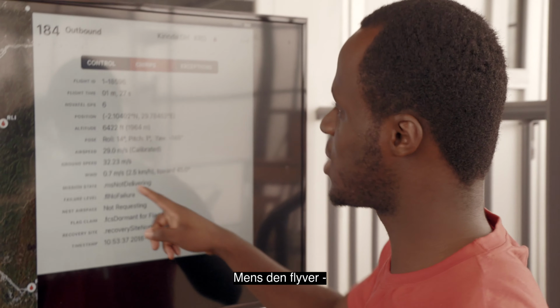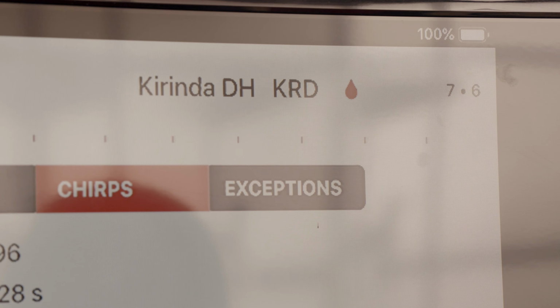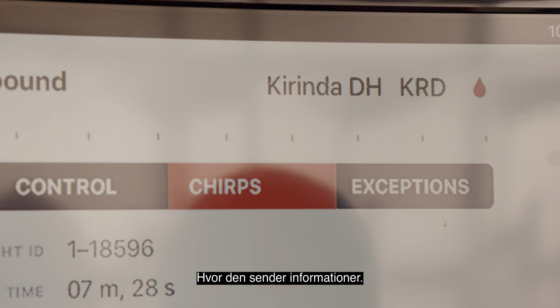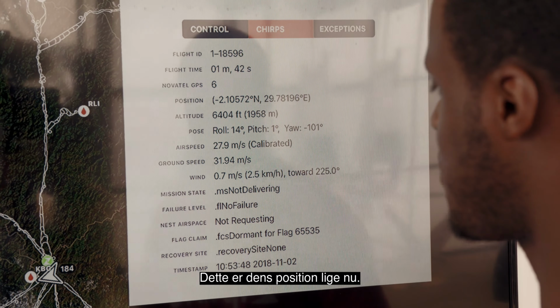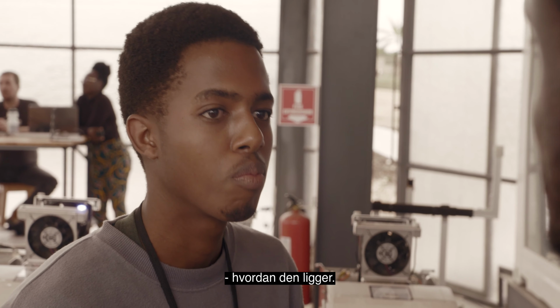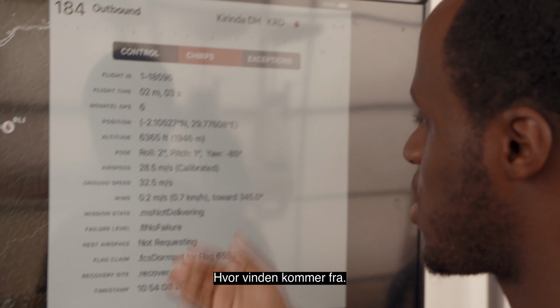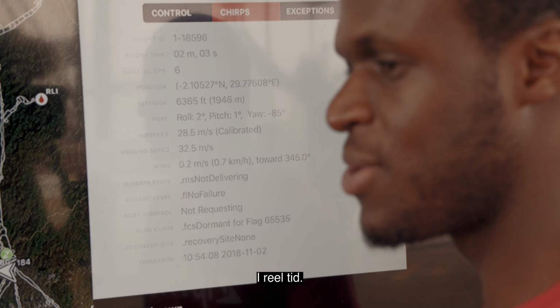But when it's flying, it's collecting all this kind of information. Do you remember the sensors that you asked me about? You see, it's communicating with us at least every 20 seconds, sending all this information. This is its right position right now. This is its altitude. This is its roll. The roll, it's like, which position is it? And we also know the ground speed, the air speed, the wind speed that it's flying in, where the wind is heading, and so on. So these are all the information that we collect in real time.